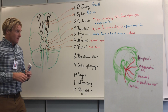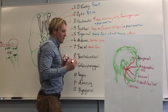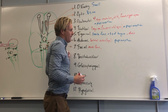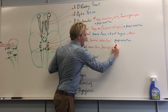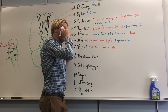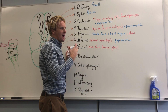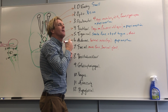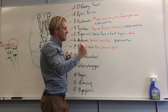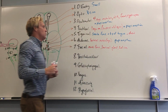Okay. There's also some autonomic pathways associated with that second little division of the nerve. That allows us to produce tears, so it controls our lacrimal gland, right, which is a gland right here that produces tears. It also is going to stimulate the production of saliva, so the submandibular and the sublingual glands. So submandibular is right about here, sublingual is right about here, and that produces saliva. So I'll write it like that. Okay.